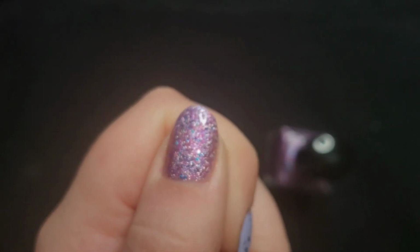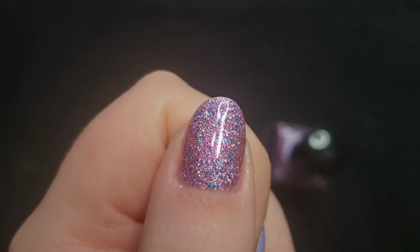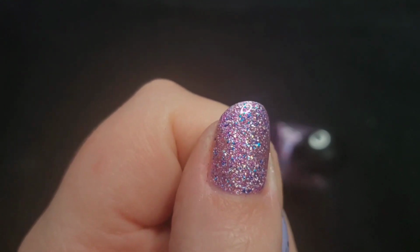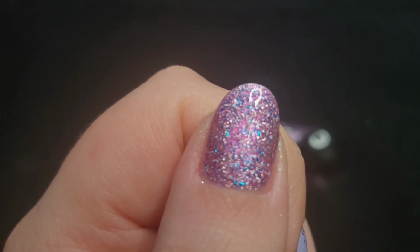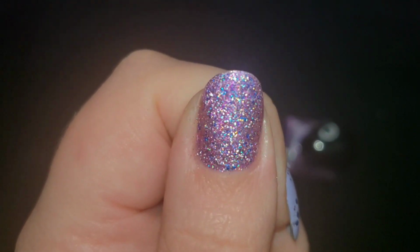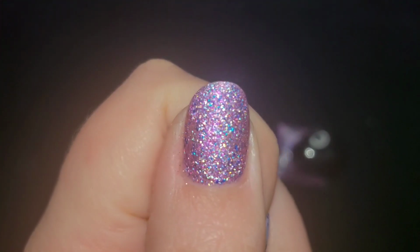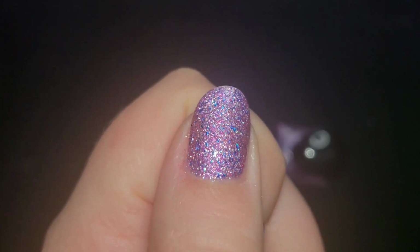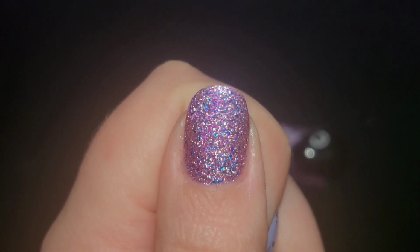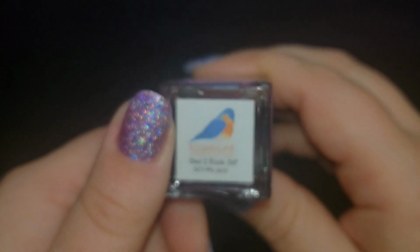You get that kind of shimmer that is kind of a berry tone, and then it goes into gold, which is really hard to capture here, and it's not a really extreme shift. But let's look at it with flash. Oh my goodness, there's like micro hollow flake shards in here as well. Ooh, I didn't even catch that before. This is gorgeous. Looks like crushed gems. This is amazing. Wow, Bluebird. So pretty. And that was Bluebird Lacquers, Can I Kick It?